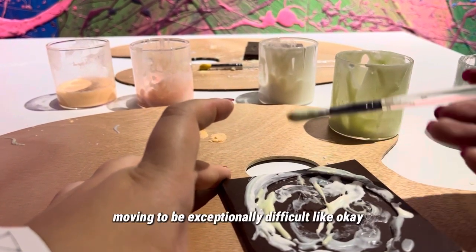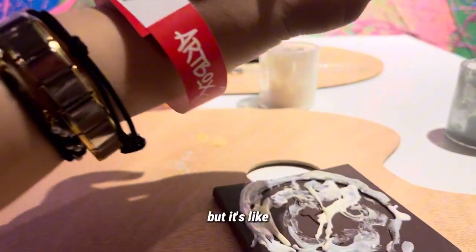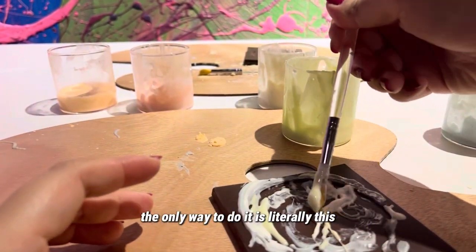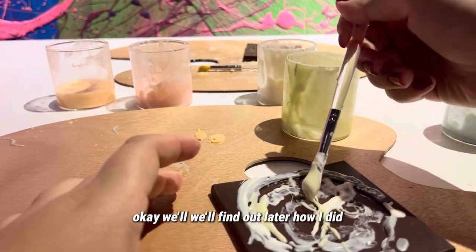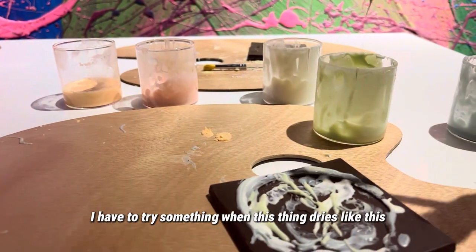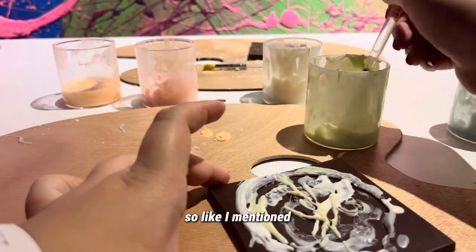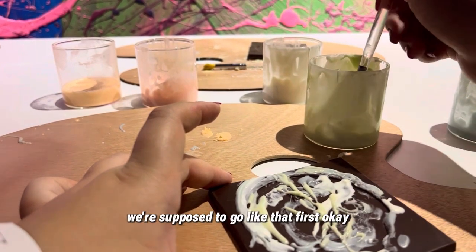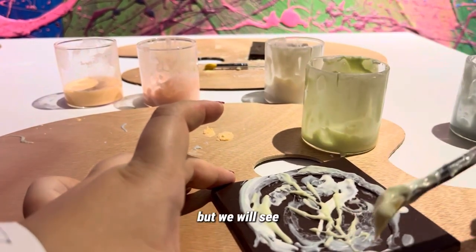Proving to be exceptionally difficult. Okay, now I'm just trying to create seaweed. But the only way to do it is literally this. Okay, we'll find out later how I did. Probably not as good as I think. But I just realized something, when this thing dries, there's actually a texture. So I'm actually doing it the wrong way because by right, it's supposed to go like that first. It creates texture. So this is the part where I messed up. But we will see.